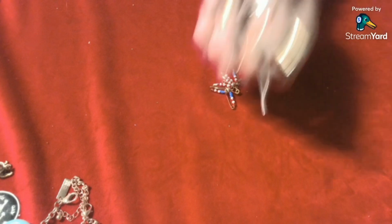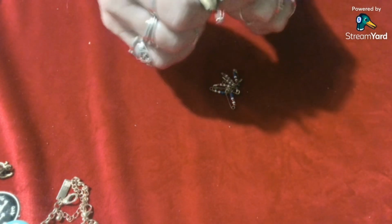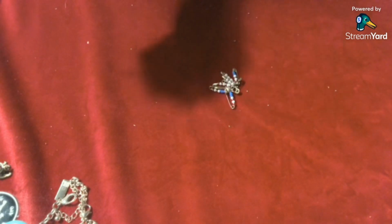Almost done here. We got a, what is this? Star bar, you know, tie pin or something. Different looking. Looks like a baton to me. Got stars on the end.